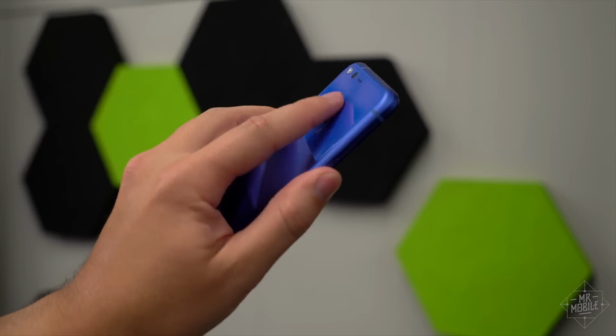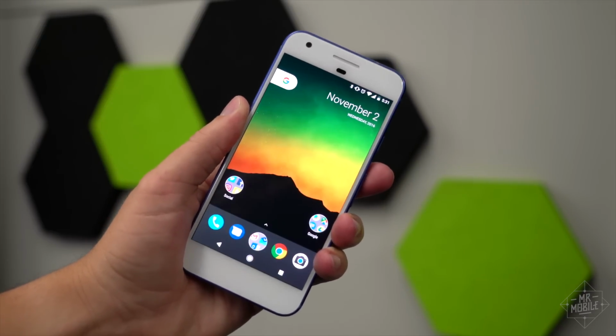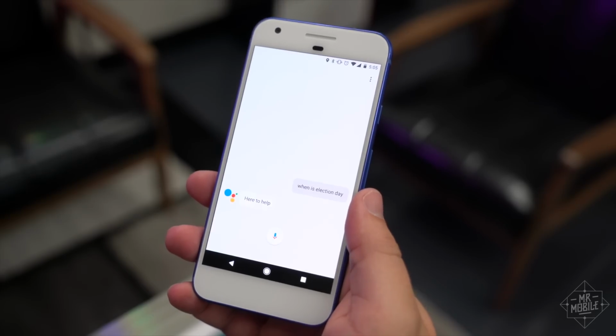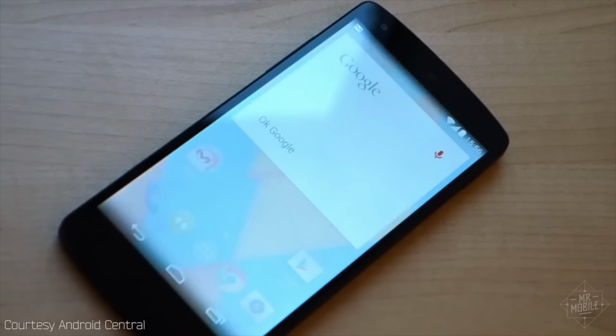The fingerprint sensor now functions as a kind of trackpad for deploying your notification shade, which saves your thumb a stretch. And a long press of the home key now summons Google Assistant. This is the Pixel's big push to integrate AI into your everyday life, and Google is better positioned here than any other player. With Assistant, you can use your voice to ask general questions, get directions, set reminders, things like that. If that sounds familiar, it should.